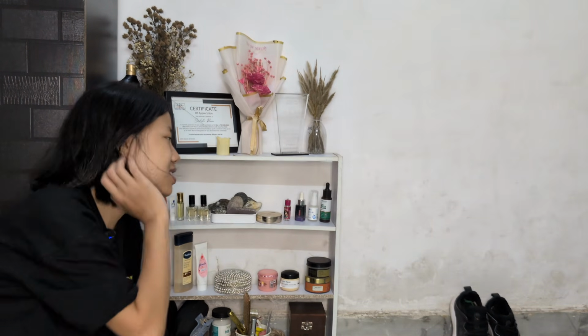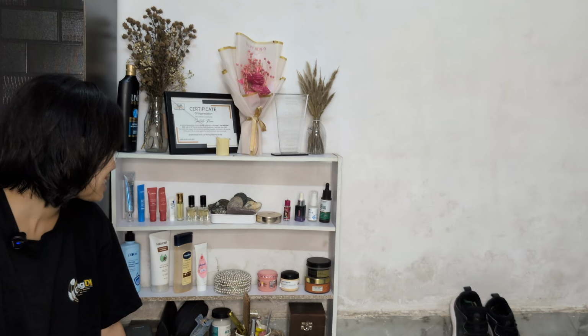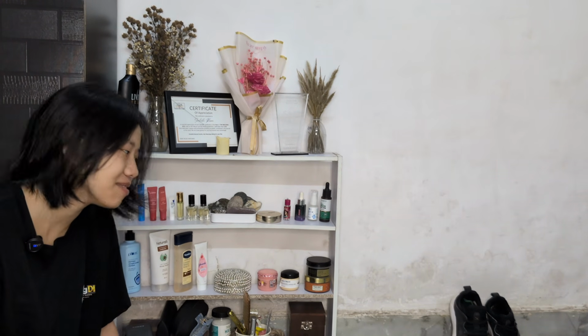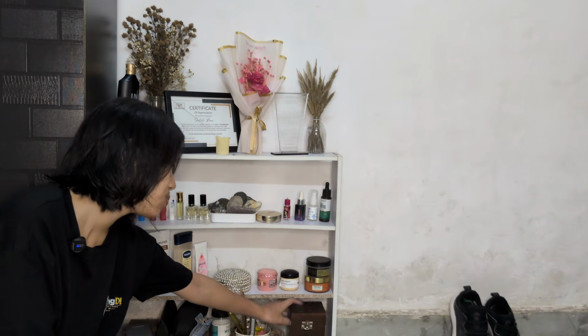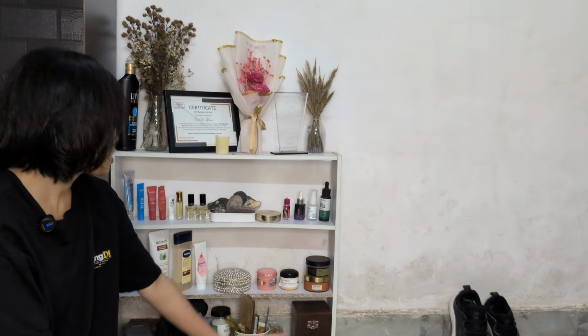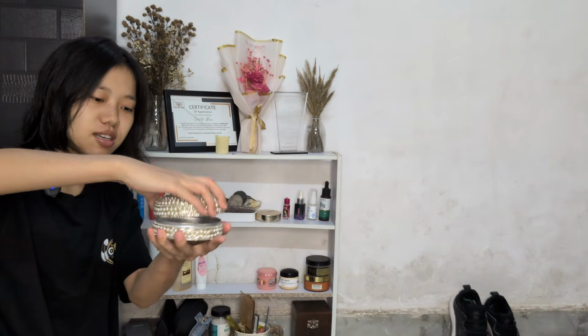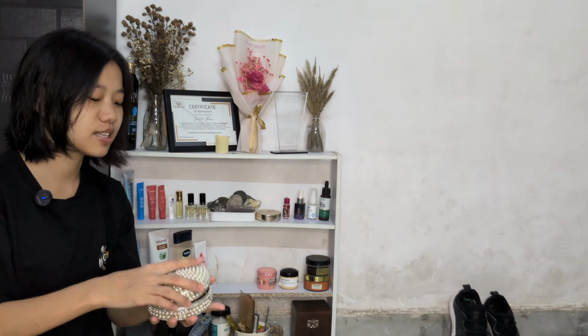Hello. So this area, I love it because see my stuff, my little stuff. And you know what? I got this wooden box from Sarojini. I think I paid 200 for this. This and this. You know what? I keep my jewelry or things like that.